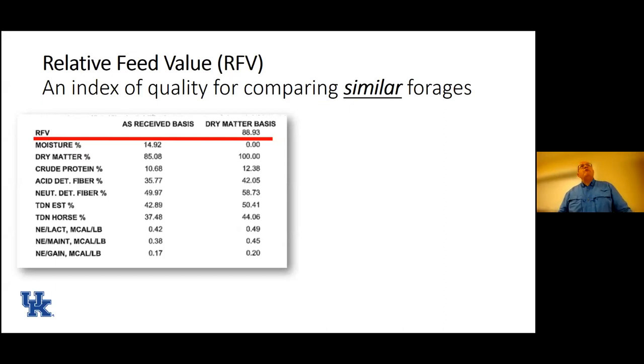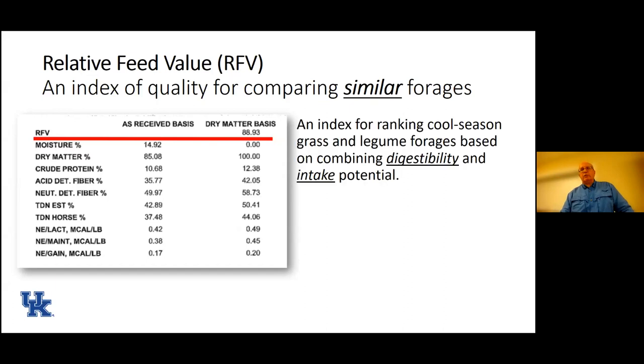The RFV is an index for ranking based on digestibility or TDN and intake. So we take ADF and we take NDF and we calculate RFV, all right? It's a calculated number and it's a good way to know right off the bat whether your hay is in the elite or in the average or maybe not so good, okay?